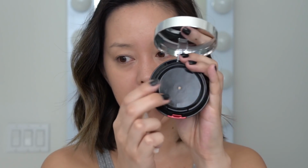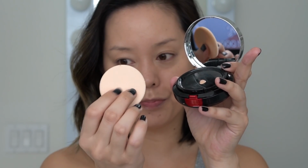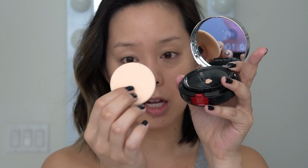And that's where this compact kind of comes into play. I was playing with this yesterday all day, and I like this mostly for travel because it is a compact, but it's a different kind of compact. So you'll see here, you squeeze the product out, and there's a sponge that has a touch-up side and then an actual applicator side. So you just go like that, and when I look in the mirror, I feel like I have a pretty good even wash of foundation, but you can just pat.